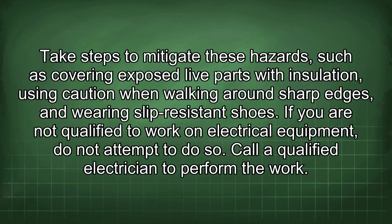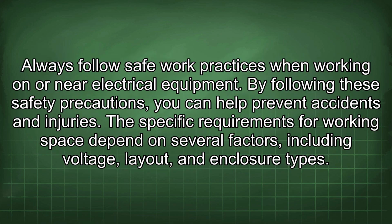If you are not qualified to work on electrical equipment, do not attempt to do so. Call a qualified electrician to perform the work. Always follow safe work practices when working on or near electrical equipment. By following these safety precautions, you can help prevent accidents and injuries.